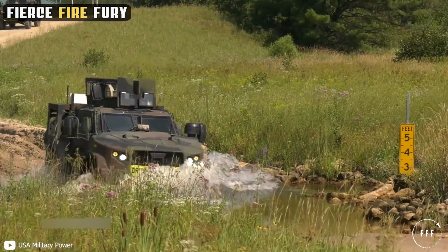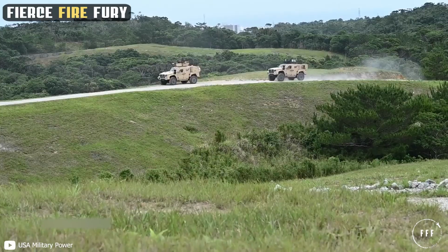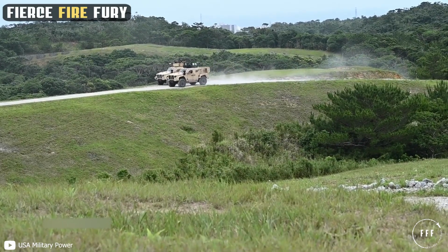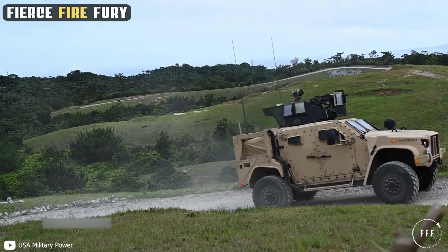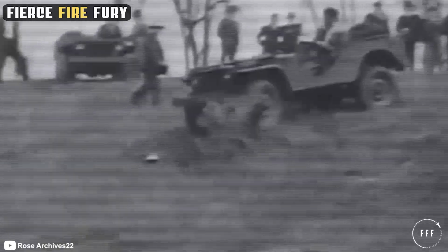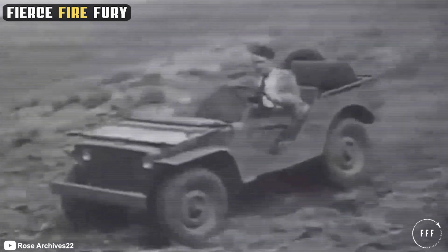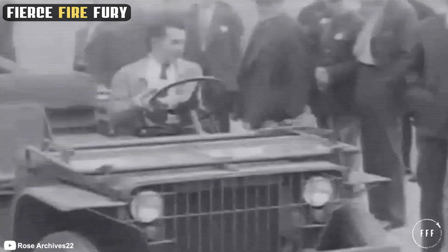Before diving into the development and capabilities of the JLTV, we need to review the history of light vehicles produced by U.S. military contractors to fully understand the need for the JLTV. First up is the Jeep, a small, light troop transport vehicle that became a military icon during World War II and a commercial phenomenon in the United States.